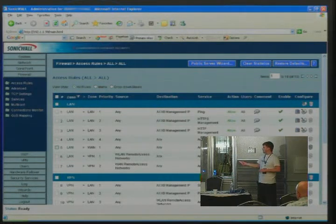So the only one they give you to edit is your LAN to WAN, so your internet connection. And the main reason for that is because you can put a schedule on it. You can say you can only get internet traffic between this time and this time. And that's what that little clock means, because we have it scheduled for work hours only. We run a manufacturing plant that's got three shifts, and there's no supervision at night, and we don't want somebody getting on the internet and doing stupid stuff.